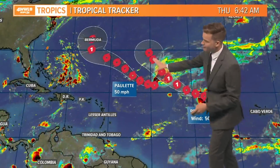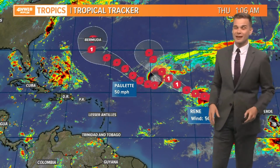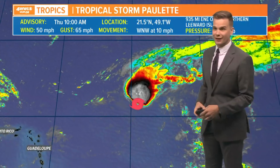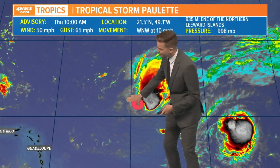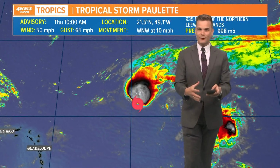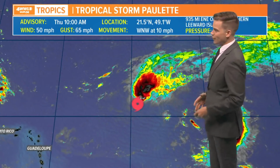Elsewhere in the tropics, we have Renee, we have Paulette. Renee is going to remain out to sea and not really be an issue for anyone except for ships. Paulette, not necessarily the story. It is trying to organize more this afternoon. You see there it's getting all the showers and storms back around its center after it weakened earlier and overnight.